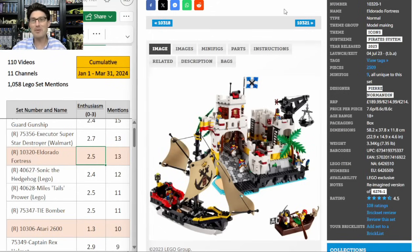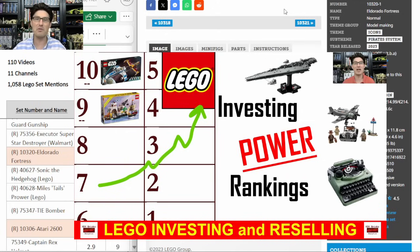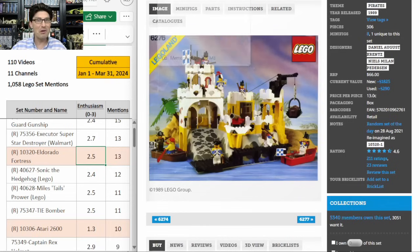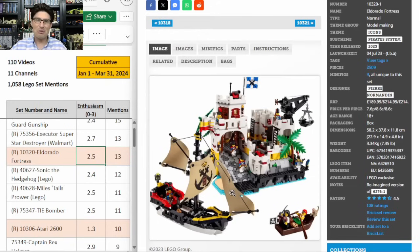I'm not going to spend time going into any other details because I have this on my power rankings video from a few weeks ago, but I do want to show you what this set is based off of, and it is this one, the 1989 Dorado Fortress. Very cool set, also a 4.6, but in this case, you need $1,800 to pick it up new. So I absolutely think that people will want to get this one for a premium a few years into retirement.